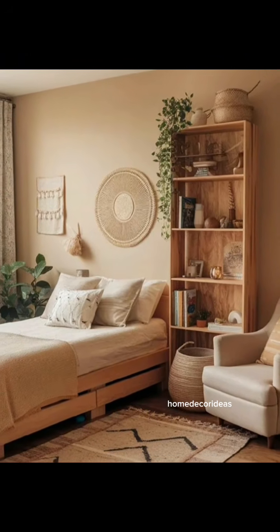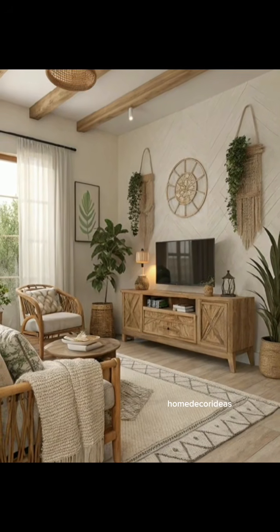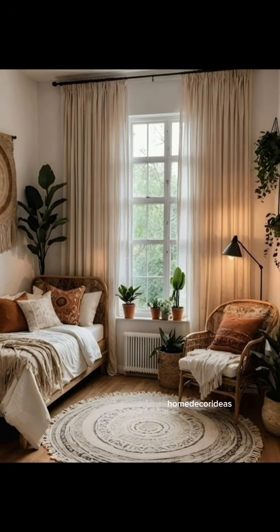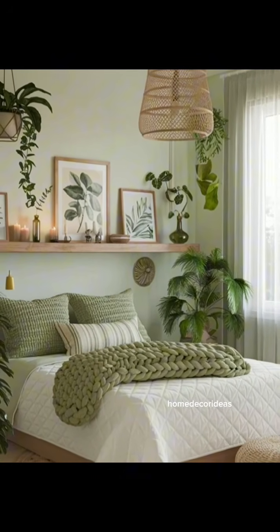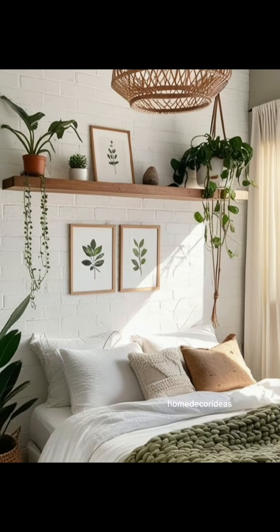Today, we're diving into a dreamy little boho cottage makeover, all on a budget. If you're looking to turn your space into a peaceful retreat without breaking the bank, you're in the right place.